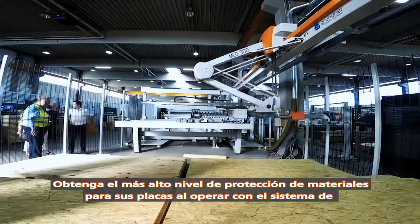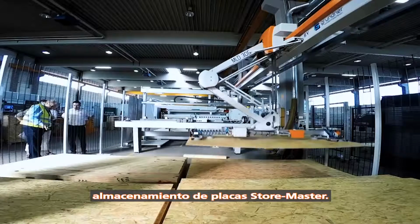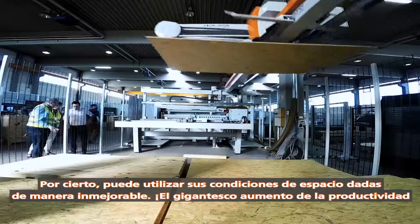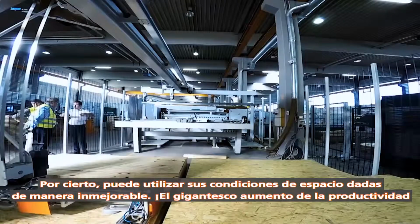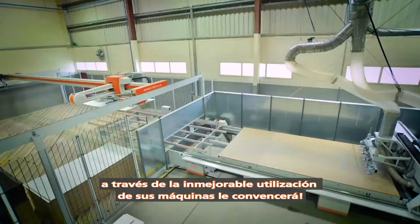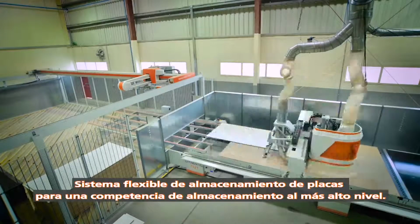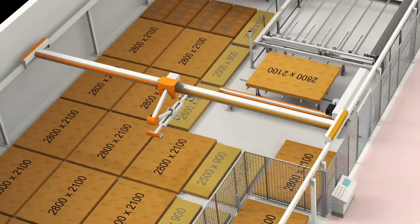Achieve the highest level of material protection for your panels when manipulating them with a STORE-MASTER panel handling system. In addition, you make optimum use of the available space in your workshop. The massive increase of productivity due to optimum utilization of your machines will impress you. Flexible panel handling system for maximum storage expertise.